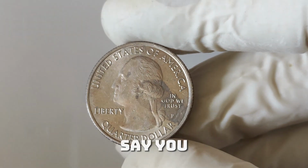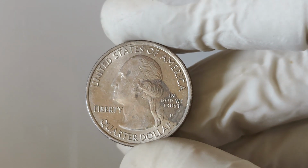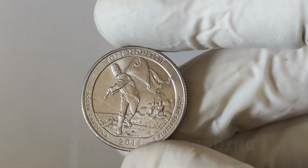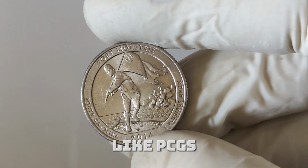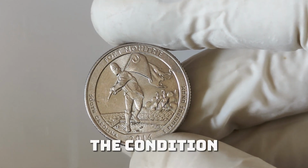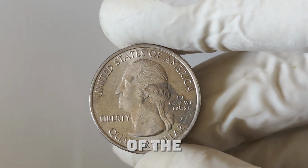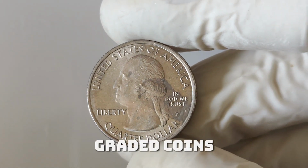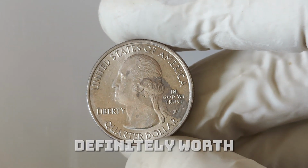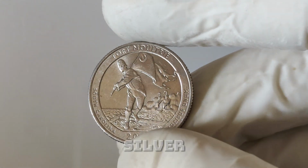Alright, let's say you think you found one of these rare 2016 P error quarters. What's next? The first step is to get your coin graded by a professional grading service like PCGS or NGC. These experts will assess the condition of your coin, authenticate it, and determine its value based on the rarity of the error. Graded coins often sell for much higher prices than ungraded ones, so it's definitely worth getting it checked out if you think you've struck gold, or should I say, silver.